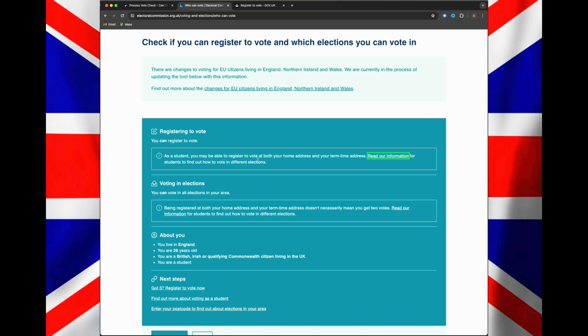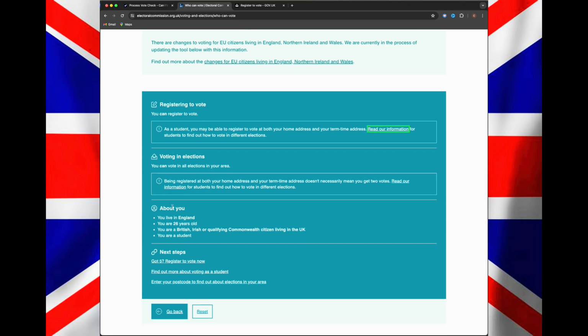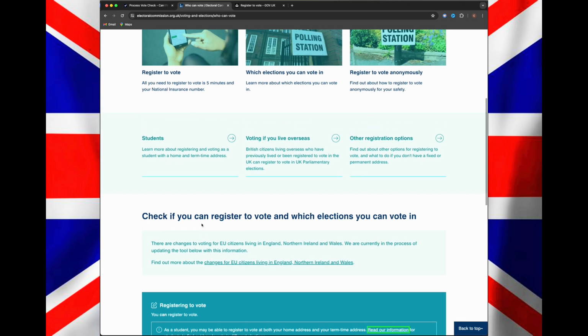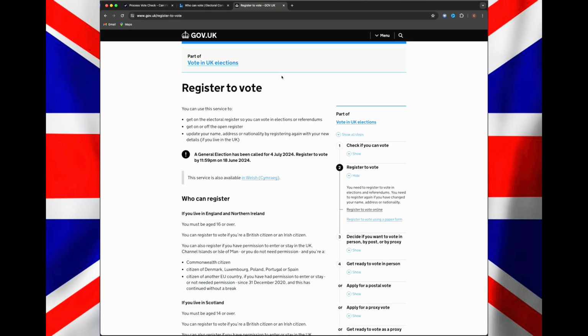As a student, you may be able to register to vote at both your home address and your term time address. There is more information for you to read, guys. Voting in elections: you can vote in all elections in your area. So whether you are a student, like I said in my introduction, or on any visa at all, you can still register to vote and actually vote in all elections. So it provides the details here. All right. This is the official Electoral Commission website of the UK.